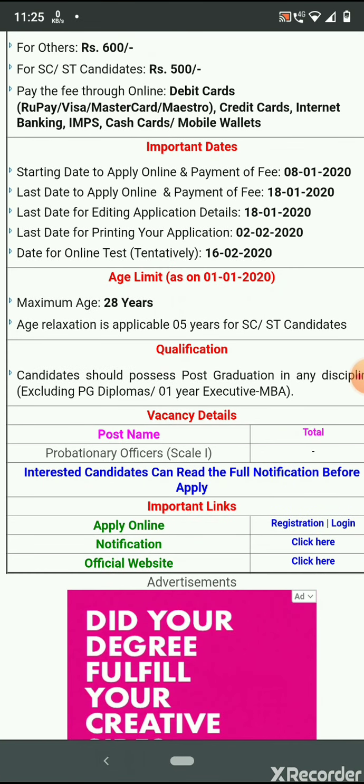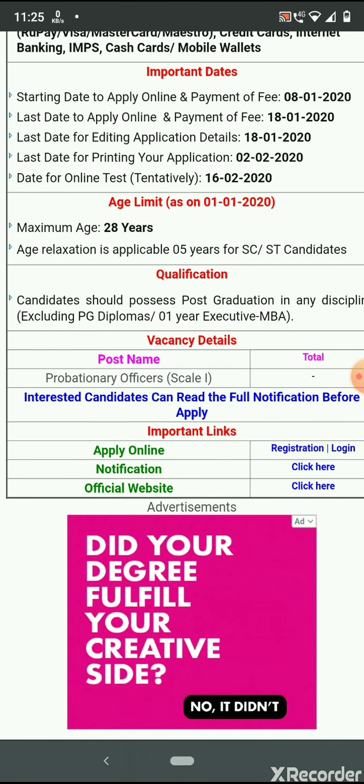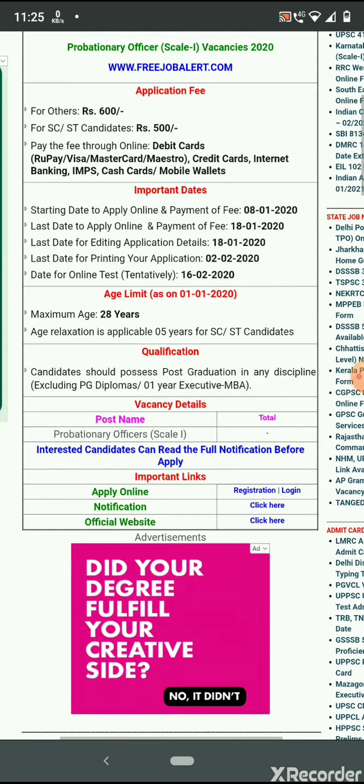Age limits are as follows. The maximum age should be 28 years, that is, people who are above 28 years cannot apply, and age relaxation is applicable, 5 years for SC and ST students. That is 28 plus 5 years, so even SC and ST candidates up to 33 years can apply.